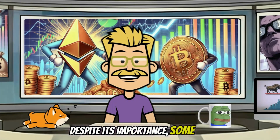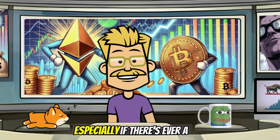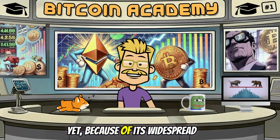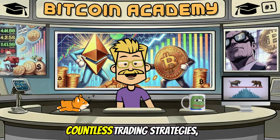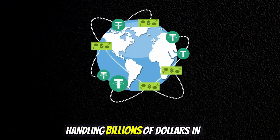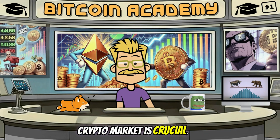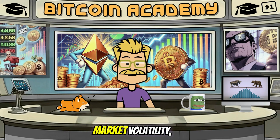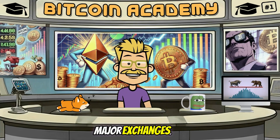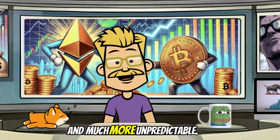Despite its importance, some critics argue that the dominance of Tether in the crypto market could be risky, especially if there's ever a loss of confidence in its $1 peg. Yet, because of its widespread use and integration into countless trading strategies, Tether continues to be the most traded stablecoin, handling billions of dollars in daily transactions. To sum up, Tether's role in the crypto market is crucial. It acts as a safe haven during market volatility, a bridge for trading pairs, and a liquidity provider on major exchanges. Without it, the crypto trading environment would be far less efficient and much more unpredictable.